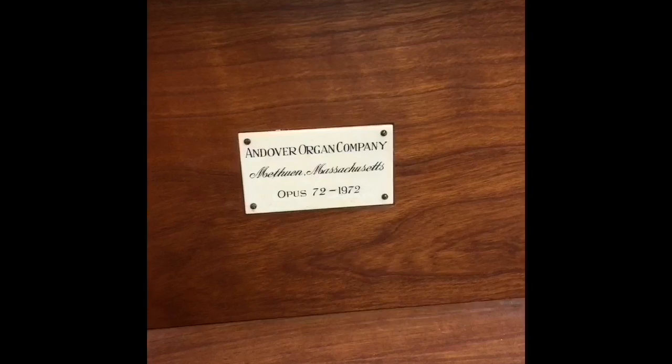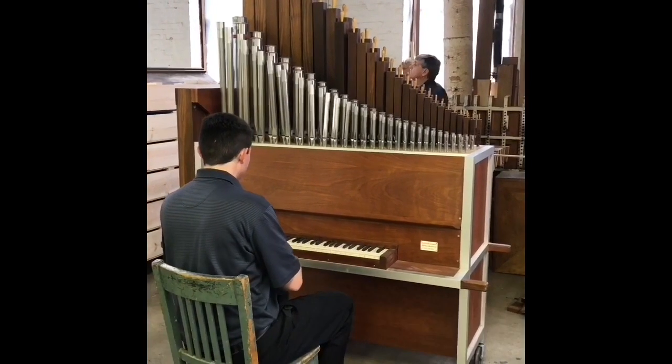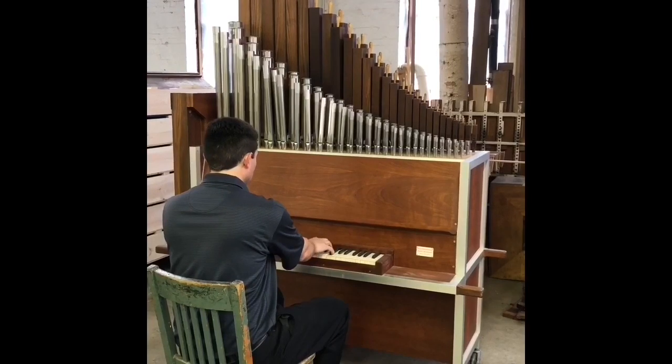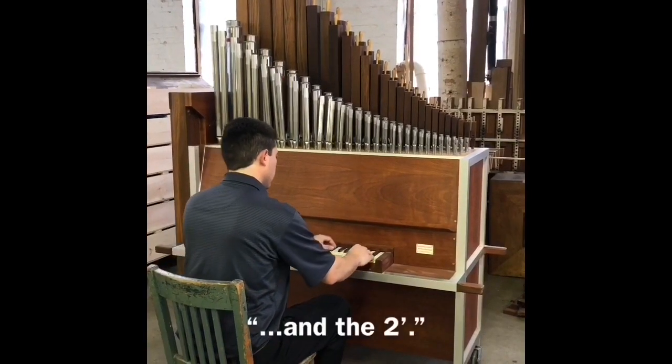I saw another instrument that looked familiar. The pipe organ twin of the portative organ in Cochrane Chapel at Phillips Academy. Here's 8 foot. 4 foot. And the 2 foot.